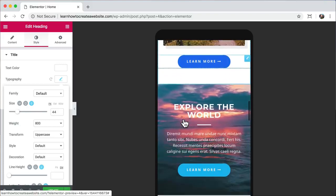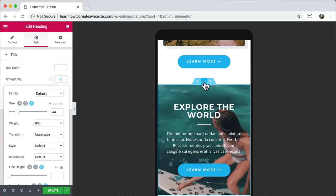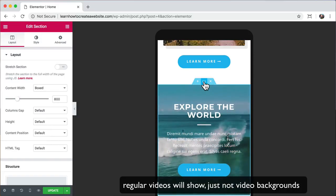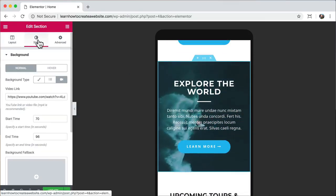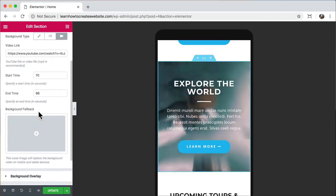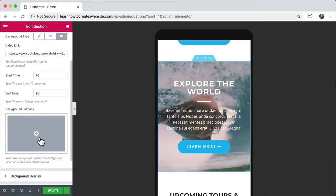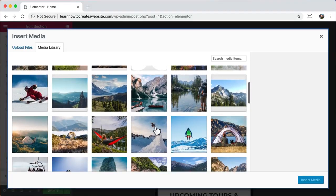And if we get down to the video part of the website, we need to change this because on your phone, you're not going to be able to see the video. It's different technology, so the video is actually not going to work on people's phones. So if we click the entire section and we go to Style, we can click on Background Fallback. And this is so when the video doesn't work, it will fall back to an image. So it's always a good idea to have an image right here.